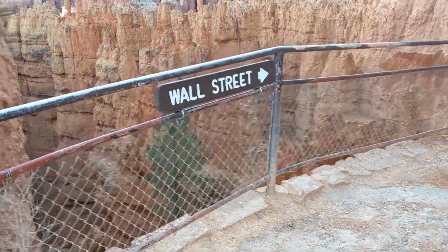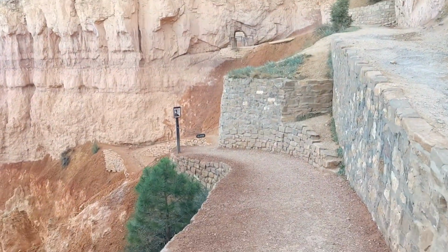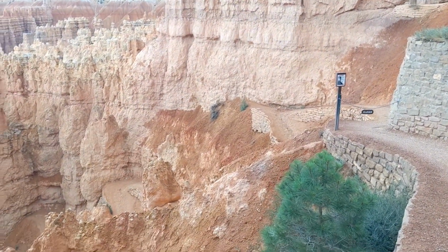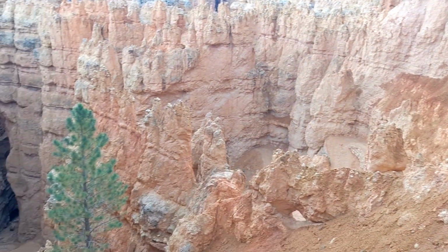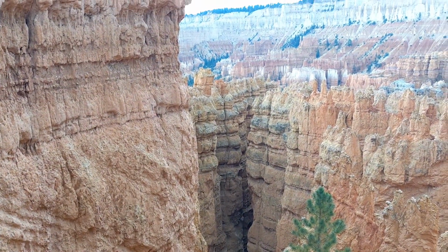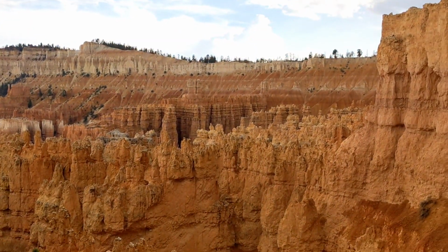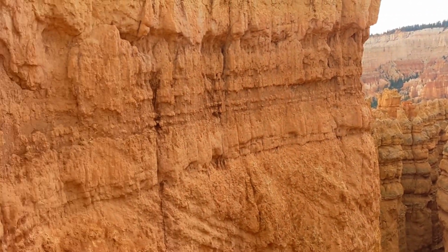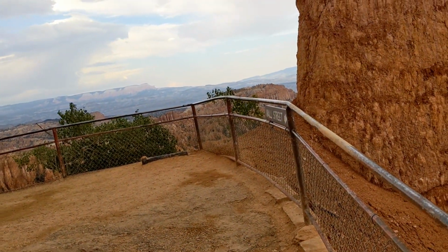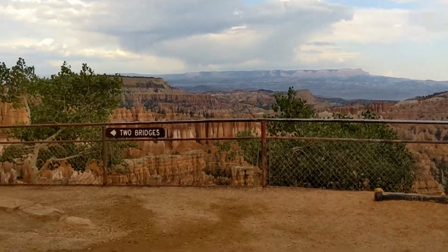All right, so this is the way I was going to come up, was Wall Street here. But as you can see, the trail's closed right there. So it would have been a bunch of switchbacks down, around that puppy, and then climbing right in through the hoodoos there. But that one is too dangerous to do today, so they got it closed down. So I went down at Sunrise Point, did the Queen's Garden, came up the Navajo Loop at the Two Bridges site.